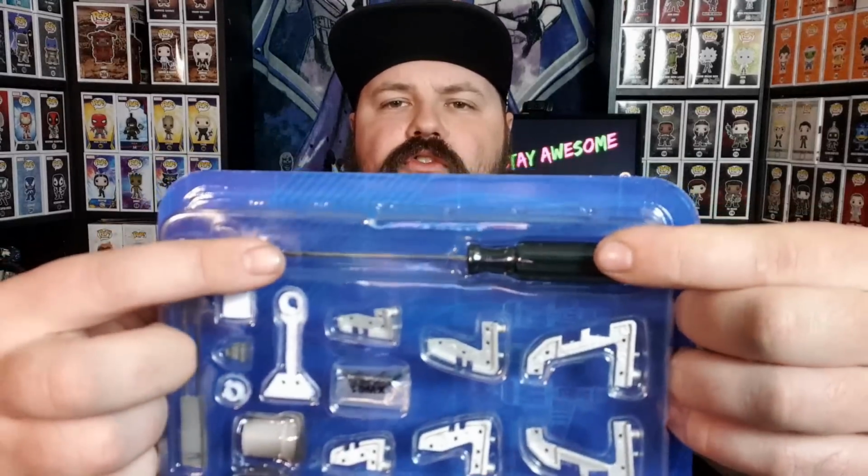This 3rd issue does answer a question I did have before, and it is, do we require tools? This comes with a screwdriver, so I'm assuming every time you require a tool to build together a piece, they will include that tool in the magazine. So that's a thumbs up from me. I don't have to use my own tools, or if you don't have tools, go out and buy them.